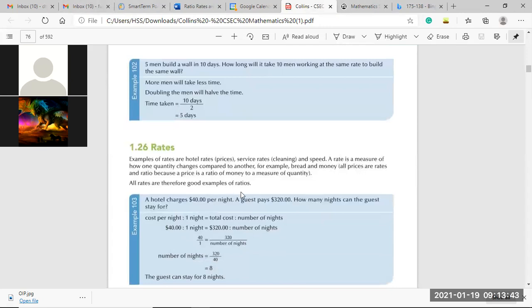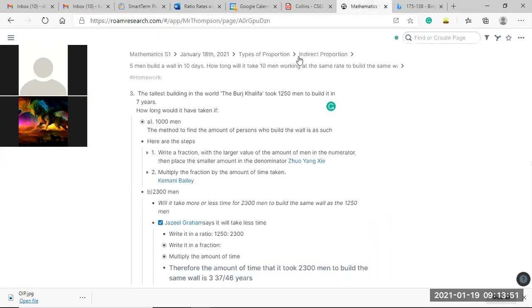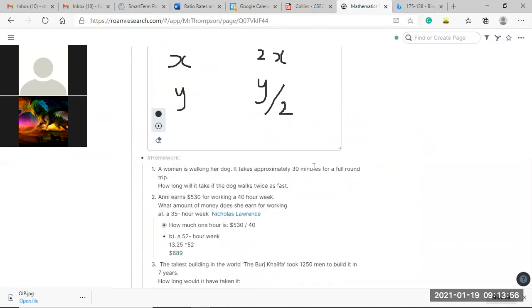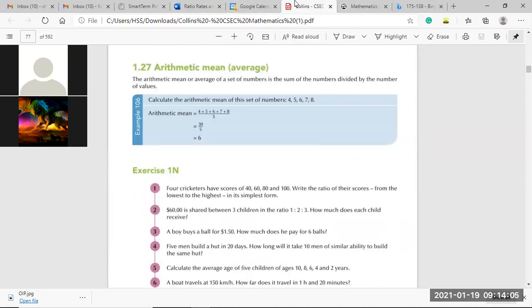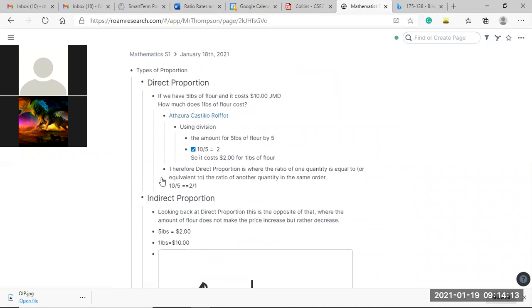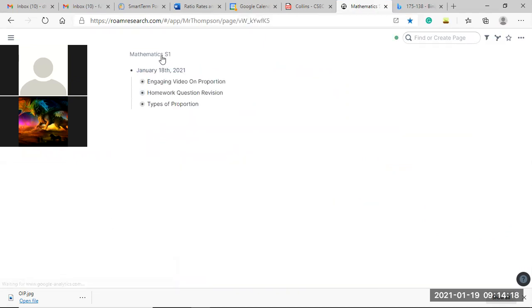We talked about rates. Remember that we said that rates mean for every, right? So let's go back to the notes. We've done rates, ratio, and proportion. Now, next class, we're going to move on to a new topic, which is going to be average. Well, we can actually do the topic now. So write this for me. Let's talk about average.